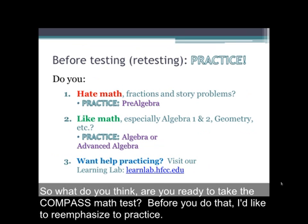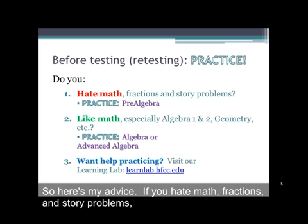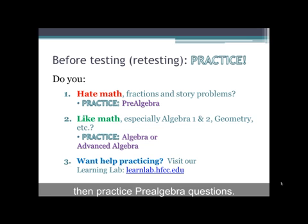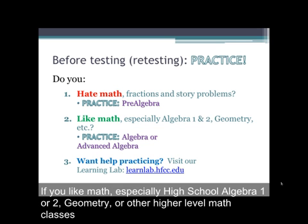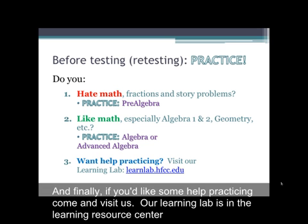So what do you think? Are you ready to take the Compass Math Test? Before you do that, I'd like to reemphasize to practice. The best thing you can do to come in and be prepared for the Compass math test is to practice. So here's my advice. If you hate math, fractions, and story problems, then practice pre-algebra questions. If you like math, especially high school algebra 1 or 2, geometry, or other higher level math classes, then practice algebra or advanced algebra.